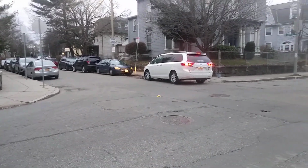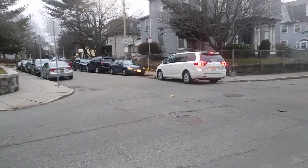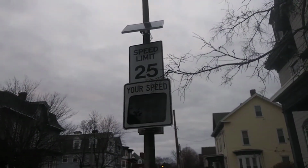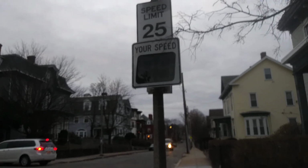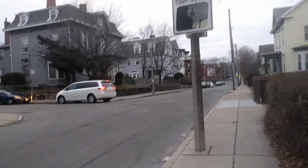Now I don't know why he's waiting right there, because he has a way to go up there. Or maybe she's waiting to pick somebody up. Who knows? But back to what I was looking at. I was looking at the speed, 25 miles an hour in the city right here. Let's see how many people go over 25 miles an hour. It actually tells you your speed, so if you're going faster than 25, it will register on there. Let me back up a little bit further so I can get the whole view of this.